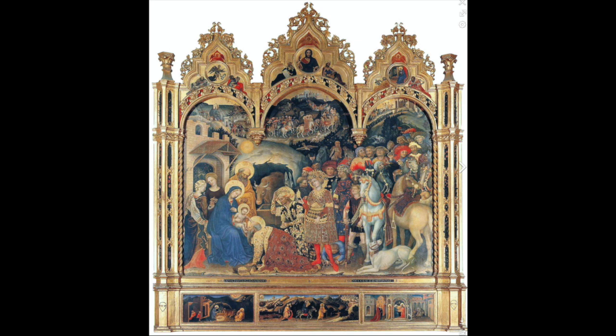Above and below the central panel, in three roundels at the top and three rectangular panels at the bottom, are incidents surrounding the life of Jesus. The Annunciation, where the Archangel Gabriel comes to tell Mary that she's going to have a child and to call him Jesus. Christ in glory. And at the bottom are scenes of the Nativity, of the flight into Egypt, where Jesus, Mary and Joseph have to flee the wrath of Herod, and the Presentation in the temple when Jesus is just a few days old. So that's the context, but we're going to focus in on that central panel now.